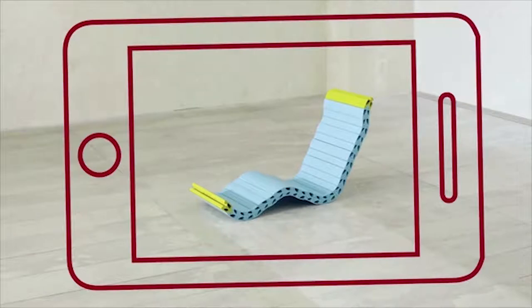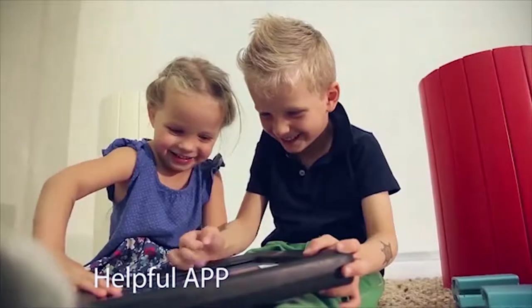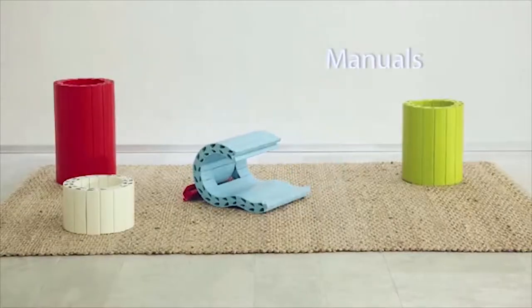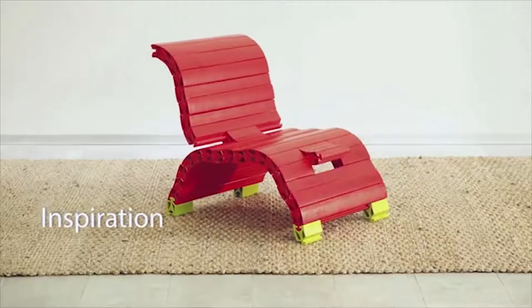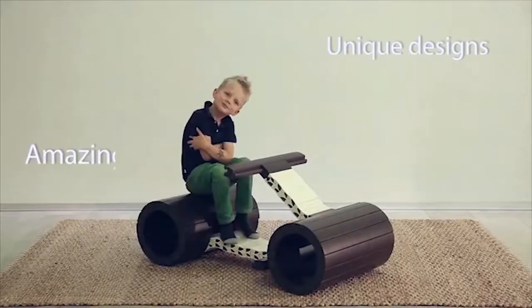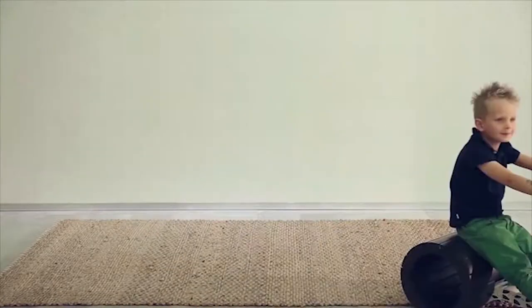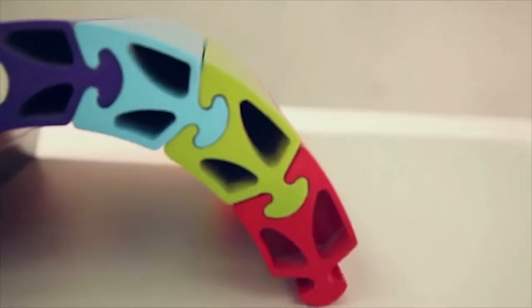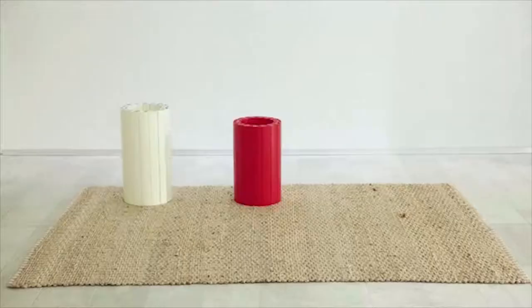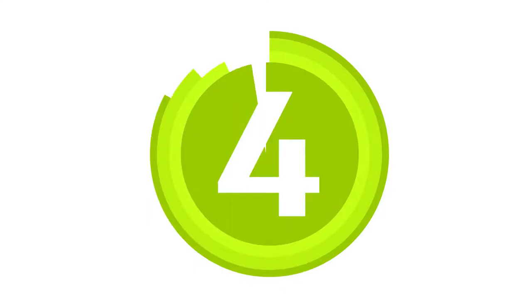Spintex also comes with the latest interactive app. Imagine that you can find all possible manuals, or virtually build your own designs, and even test how strong they are. Build something amazing and get it named after you. With the Spintex app, it's all possible. The value of Spintex is that you can constantly refresh the living space without wasting any time or money.